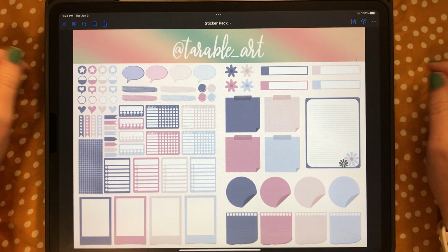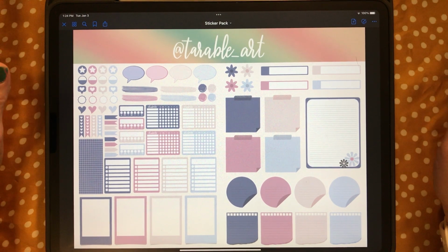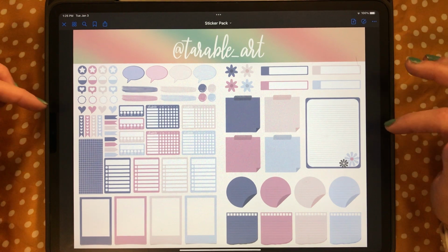I'm just so excited for the new year and to share some new sticker sets with you guys. This time, instead of releasing all of my stickers at once, I'm going to be releasing one new sticker set every day for the rest of this week. So there'll be 5 new color palettes of the sticker set that I'll be using today.